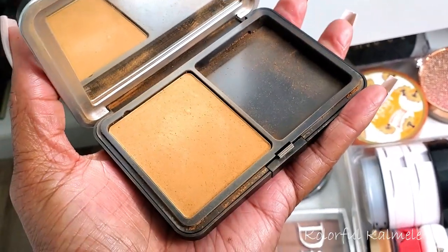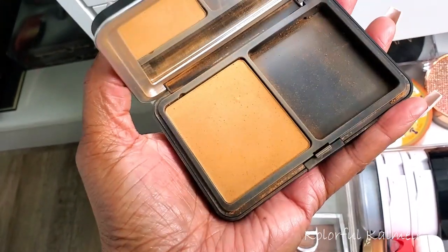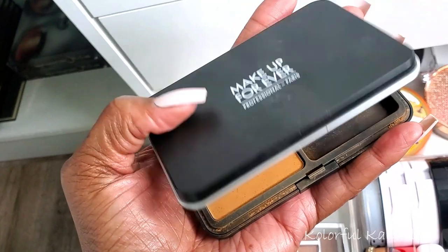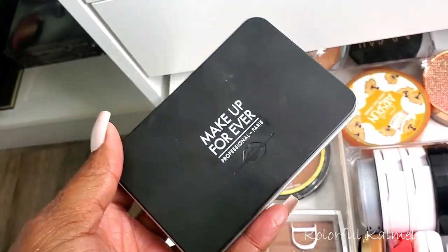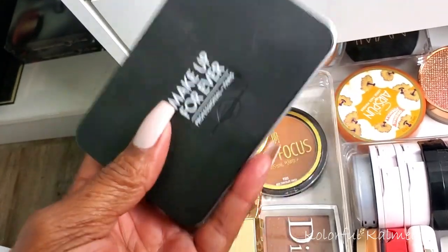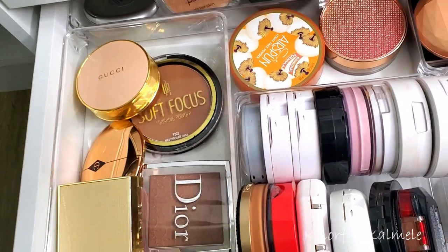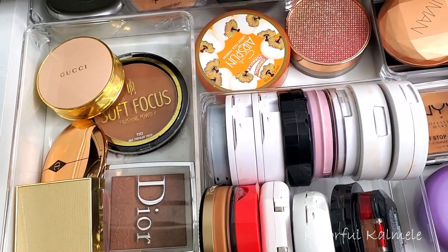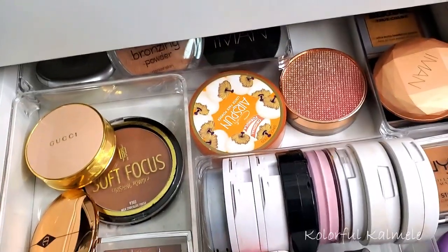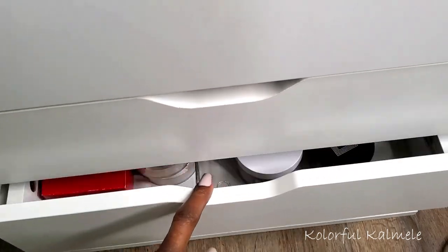So, yeah, I think I'm going to go ahead and pull this because I haven't used this in a while and I really want to use it up because it's actually really nice. So, I'm going to pull that to go along with my Kat Von D. If I get tired of using that, I'll use this. And honestly, I just need another loose powder for under my eyes, I'm thinking.